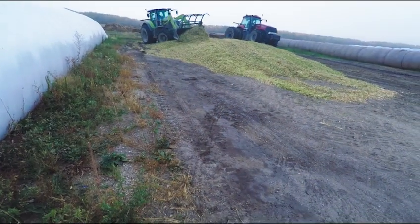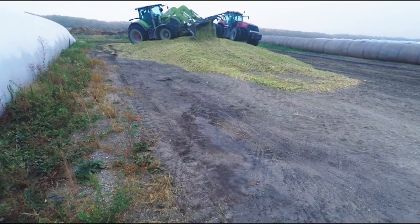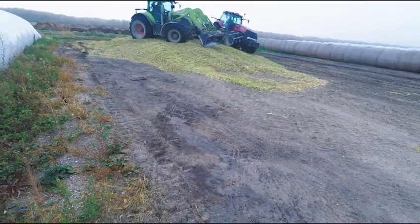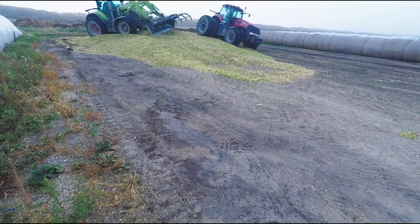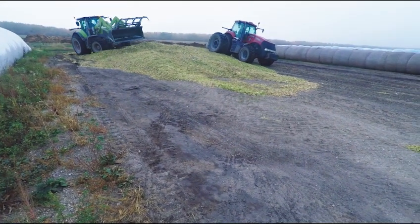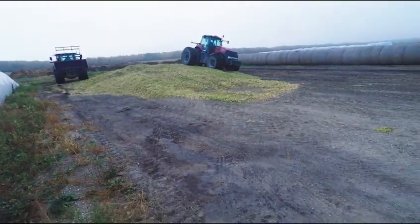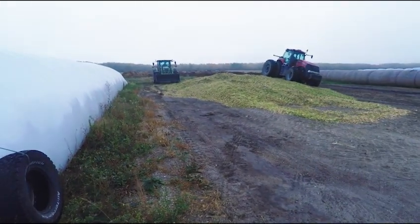All right, so the guys just got started making the pile here. This year we're gonna make a pile and a bag. The aim with the pile is to hopefully layer the good and the bad corn, and then send truckloads of the good corn to the bagger. The bagger hasn't quite showed up yet, but the guys just started packing here. So we'll get some action as the day goes on.